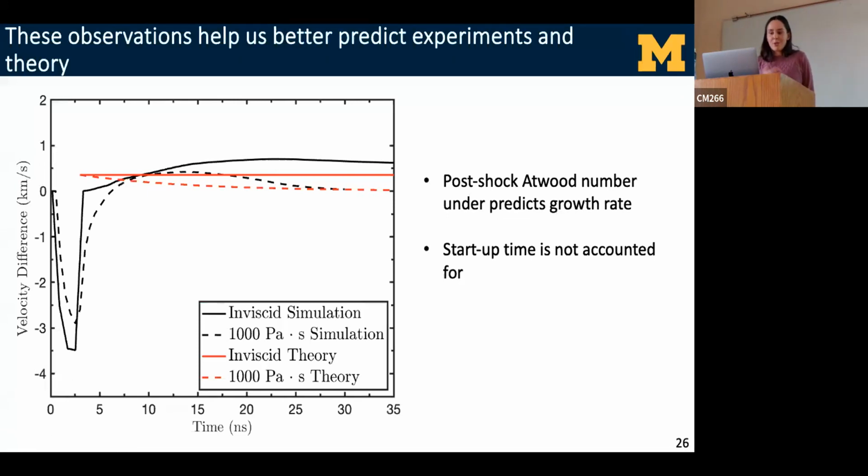This is kind of what our predictions would look like with theory, where theory is in red, and then black is the simulations, and this is inviscid, and the dashed is viscid. So this is how we'd be predicting how our experiments behaved if we didn't know about these things beforehand, if we were just using the theory.